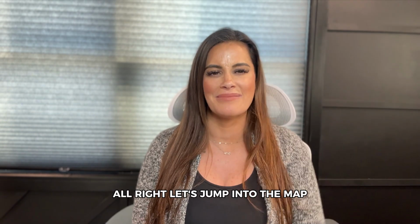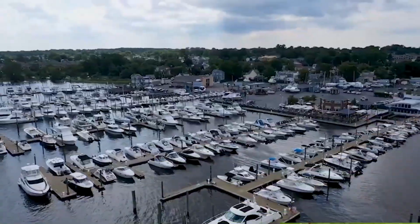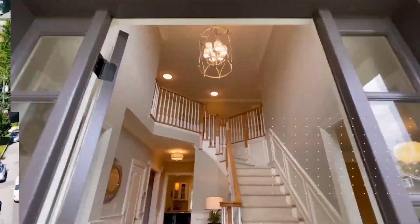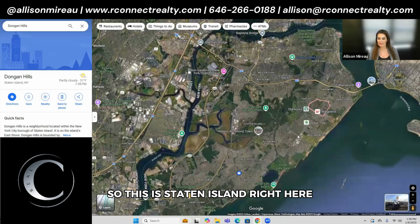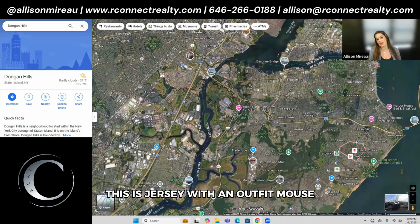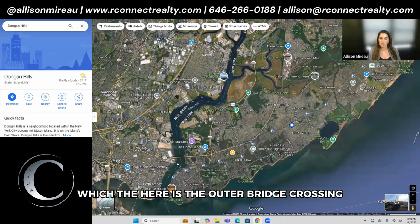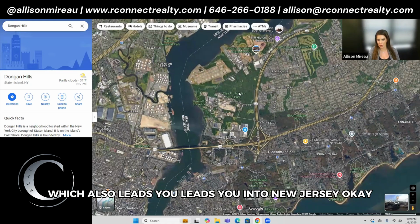All right, let's jump into the map. So this is Staten Island right here. This is Brooklyn, Verrazano Bridge. You have the Bayonne Bridge. This is Jersey, where my mouse is. You have the Goethals Bridge. And then you have the South Shore of Staten Island, which here is the Outer Bridge crossing, which also leads you into New Jersey.